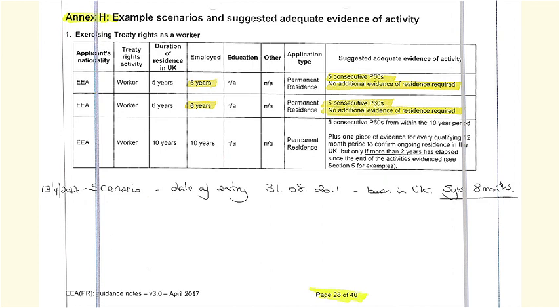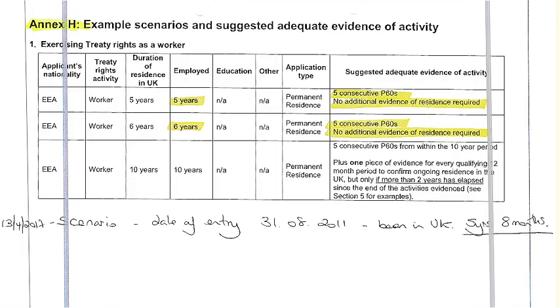So here, if you look, Antonio's been in the country for 5 years, 8 months working, and they're still working. So he has been here 5 years. The application is permanent residence, so he needs to submit 5 consecutive P60s. No additional evidence of residence is required for him. In addition to the 5 years, to show that it is continuing, I would use the monthly salary slips after the last P60, just to show that it is continuing. It's not required there, but I think it's best to give as much as you can.